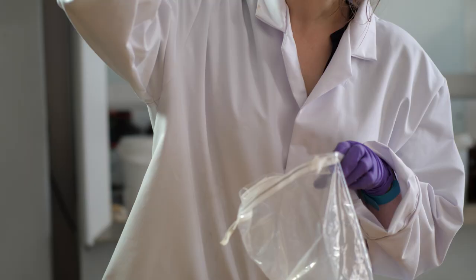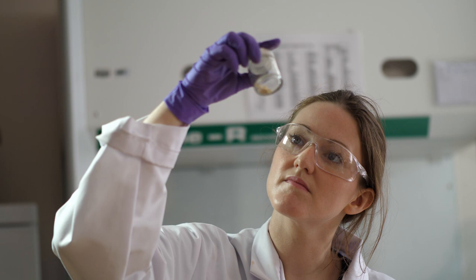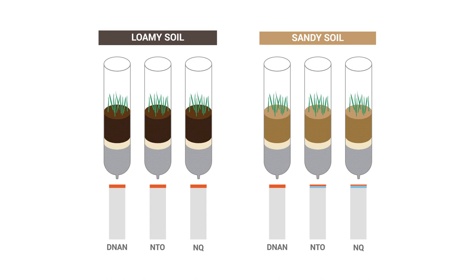This is significant when considering this type of IHE and its environmental impact, especially if adverse interactions due to soil conditions could generate more toxic and persistent contaminants. Both the static and soil column experiments confirm that soils with high organic content, like the loamy soil, are more likely to degrade DNAN and NTO.